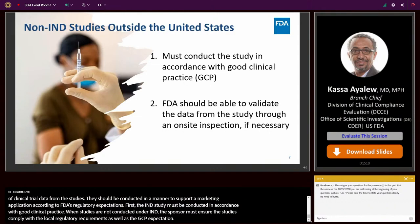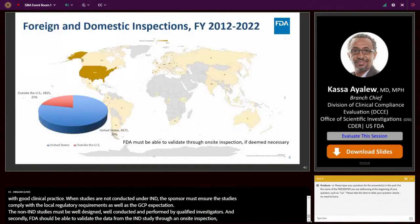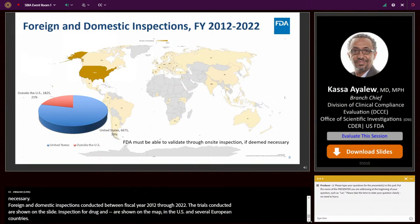The non-IND studies must be well designed, well conducted, and performed by qualified investigators. And secondly, FDA should be able to validate the data from non-IND studies through an on-site inspection if necessary. Foreign and domestic inspections conducted between fiscal year 2012 through 2022. The foreign and domestic inspections conducted by FDA during the previous 10 years are shown on the slide. Most of the bioresearch monitoring related inspections for drugs and biologics, as shown on the map, occurred in the US and several European countries. About a fifth of the inspections were done outside the United States.